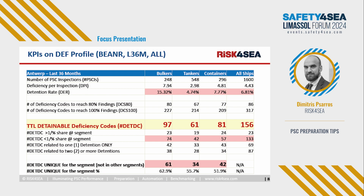Looking at the total deficiency codes, you can see that we have 97 detainable deficiency codes for bulkers, 61 for tankers, 81 for container ships, and 156 for all ships. Of course, some of the deficiency codes are common for these ship types.